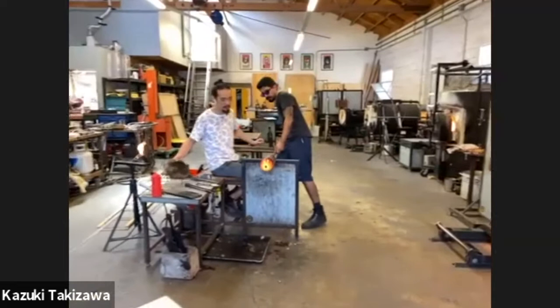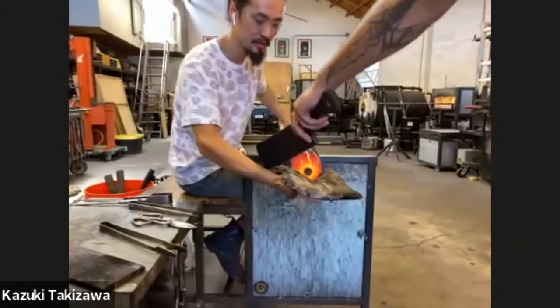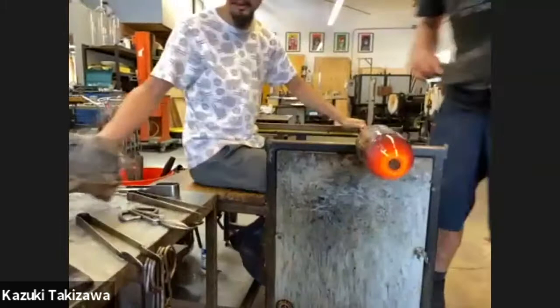What's cool about that transfer piece is I have an opening up top, and now I can start working on the top of the piece. I'm okay, David, thank you so much. Appreciate it.